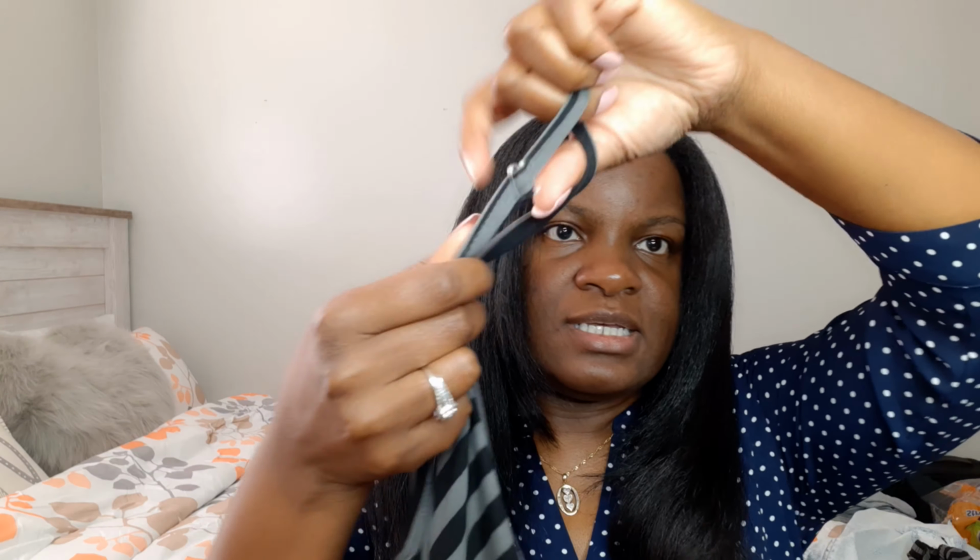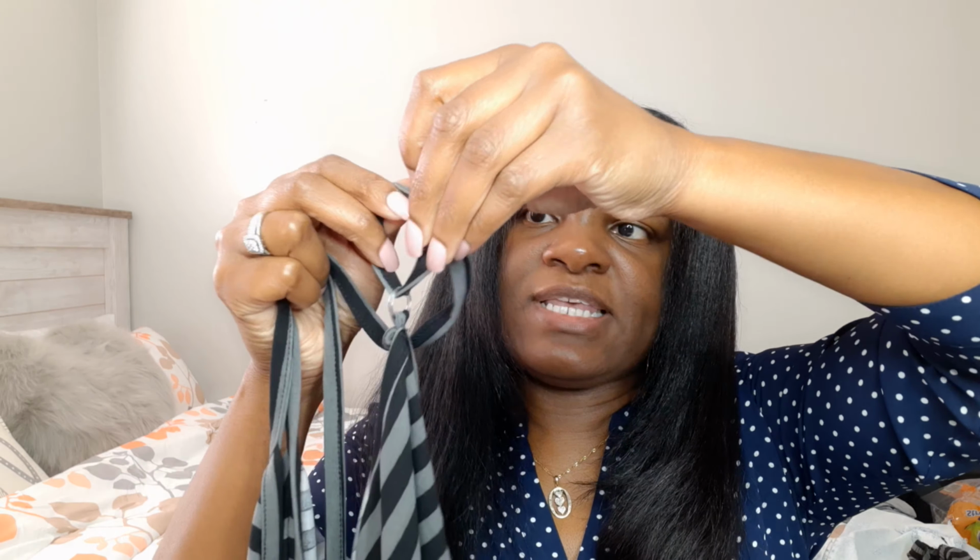Yeah, they're really nice. I have not worn this yet, but this is called the Cozy Hangs two-piece PJ set in charcoal, and I got mine in an extra large because I like to be comfortable at night. And also this top has adjustable straps, so you can adjust the straps as you need.